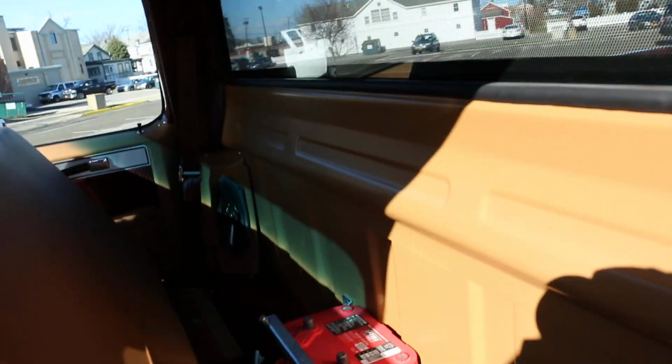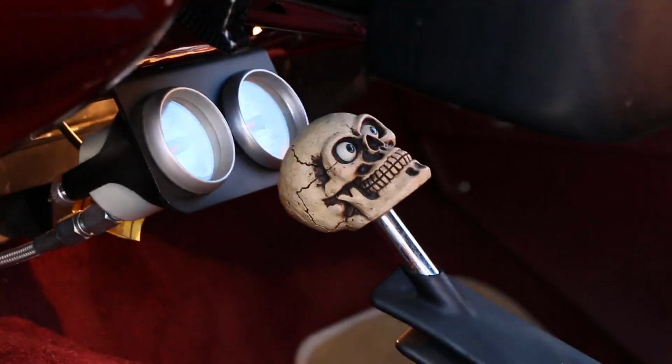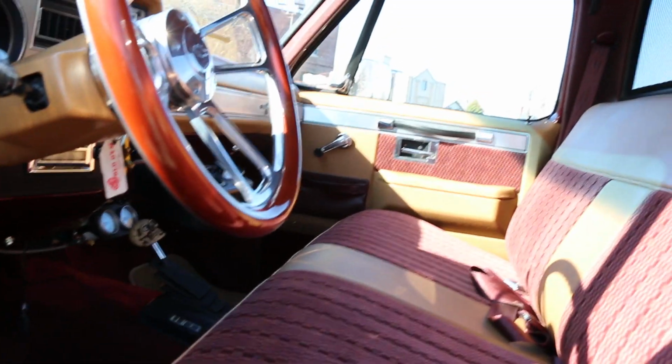Every inch is touched. Batteries relocated behind the seat. It's an Optima gel battery. And I got a battery tender that goes along with it that's hooked up. Beautiful. Just in case people like to not drive it every day. It's a show truck. Right now, we're doing a video.